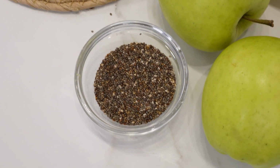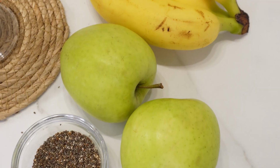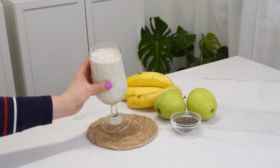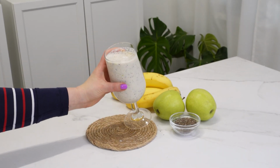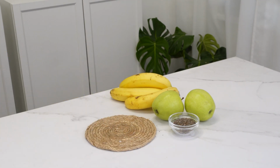This recipe works wonders. The combination of banana, apple, and chia seeds creates a drink that speeds up metabolism, supports digestion, and provides your body with essential nutrients. Drink this smoothie regularly and you'll notice the difference.